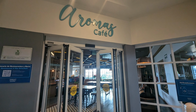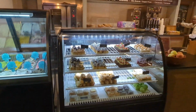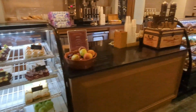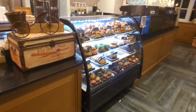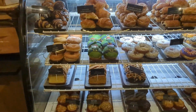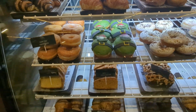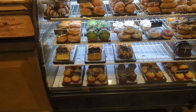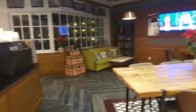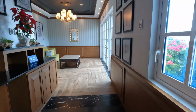Across the lobby, you'll find Aroma's Cafe. This is their coffee shop offering all types of specialty lattes, ice cream, snacks, and treats throughout the day. It has sandwiches around lunchtime, sweet treats in the morning, and then in the evening as well. And I love how they decorated for Christmas. I was there in December of 2023 and they made these really cute little Grinch donuts and Grinch cupcakes to really get in the holiday spirit. It's also just a great place to hang out, maybe if you need to work.